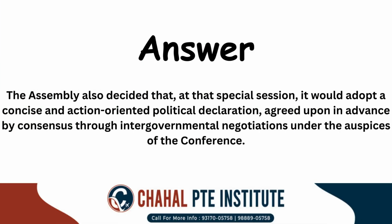The assembly also decided that, at that special session, it would adopt a concise and action-oriented political declaration, agreed upon in advance by consensus through intergovernmental negotiations under the auspices of the conference.